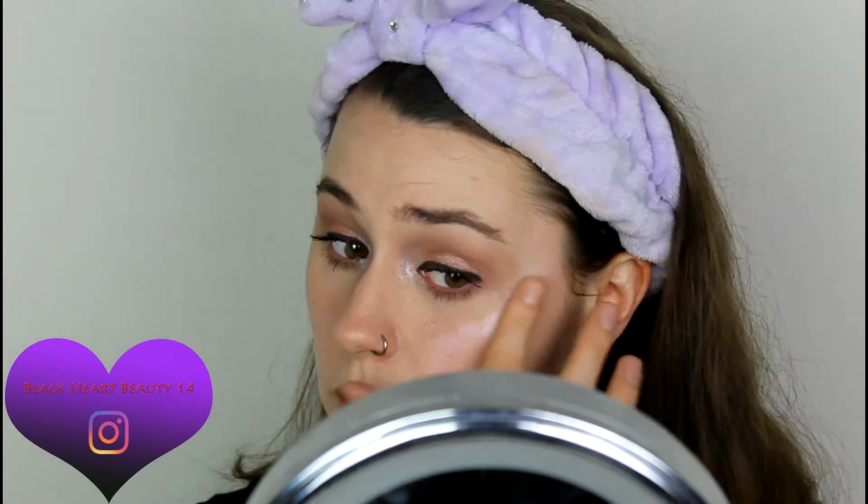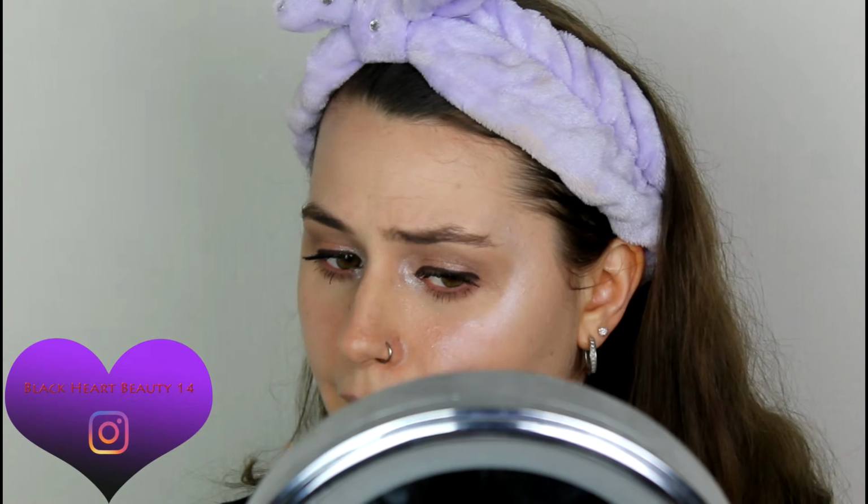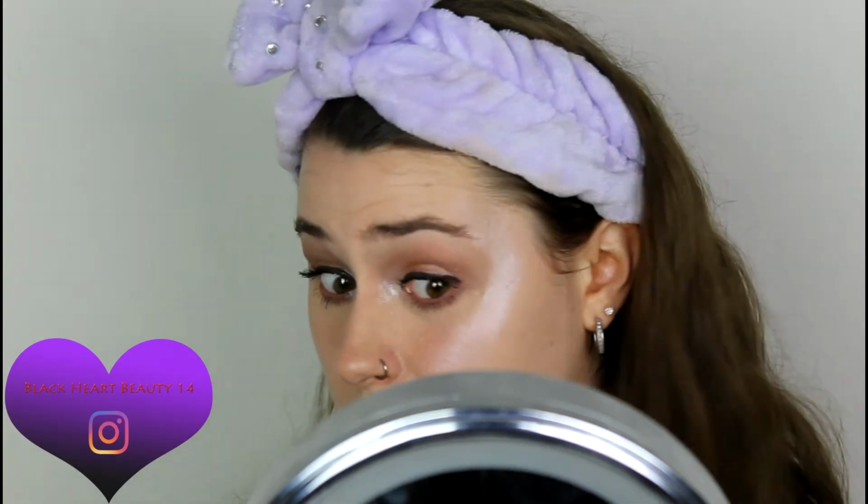Oh, that's nice. Oh, that is nice. Is it buildable? I'm just building it up a bit more. Oh, yeah. Look at that. Yes. See, I'm building it up. It's not moving the foundation around. It's not moving the concealer around. This is very, very pretty.